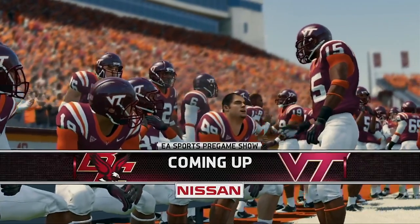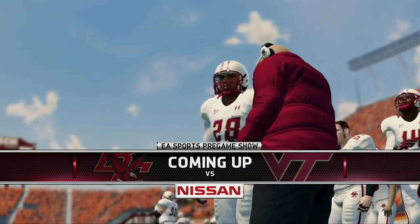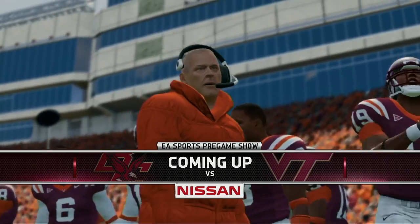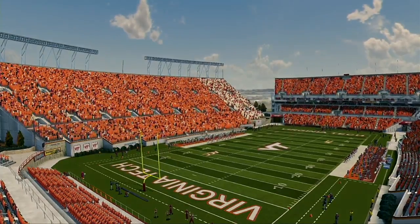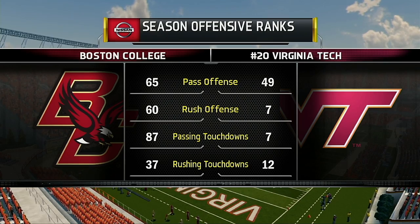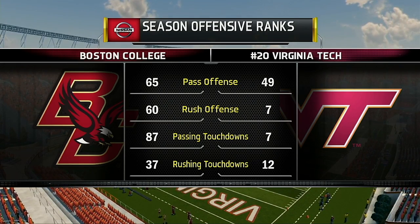Hi, everybody. Reese Davis with you, bringing you the EA Sports NCAA Football 14 pregame show presented by Nissan. Innovation that excites. Well, everybody, a great ACC matchup in store for you today. A couple of high-profile teams, both of them with their eyes on winning the ACC title.